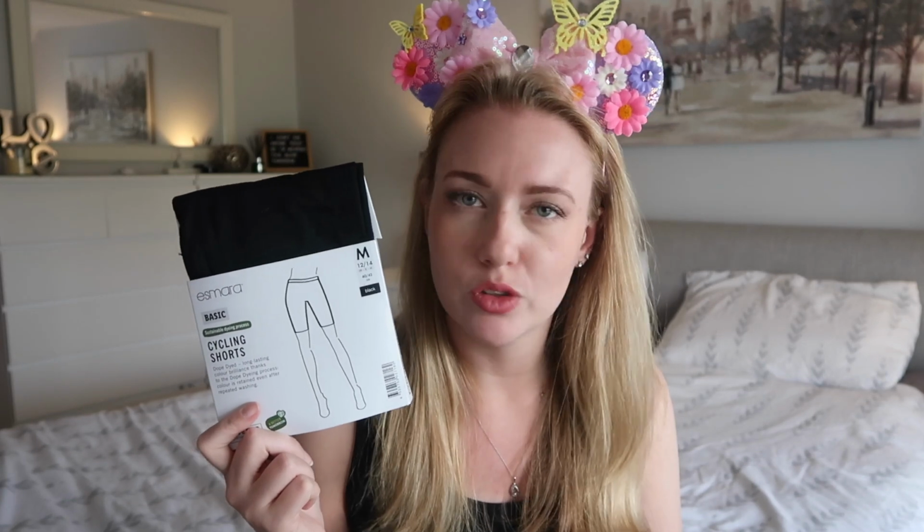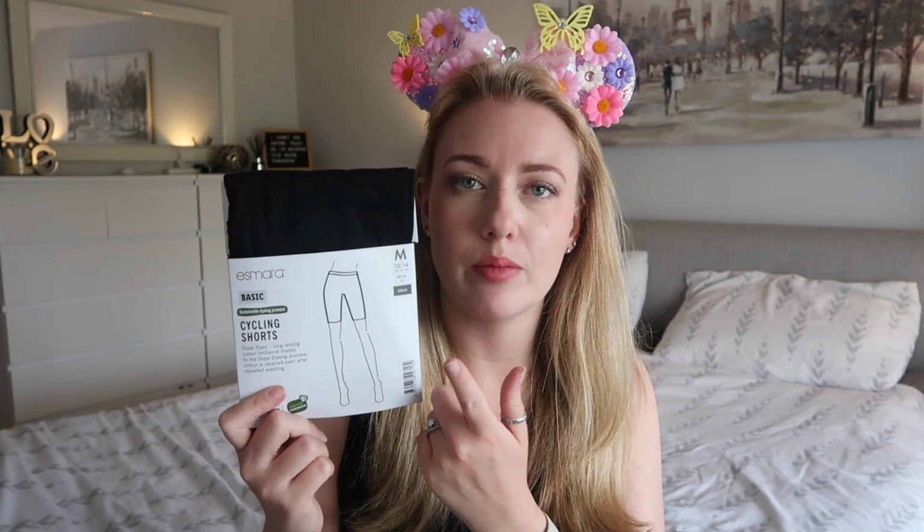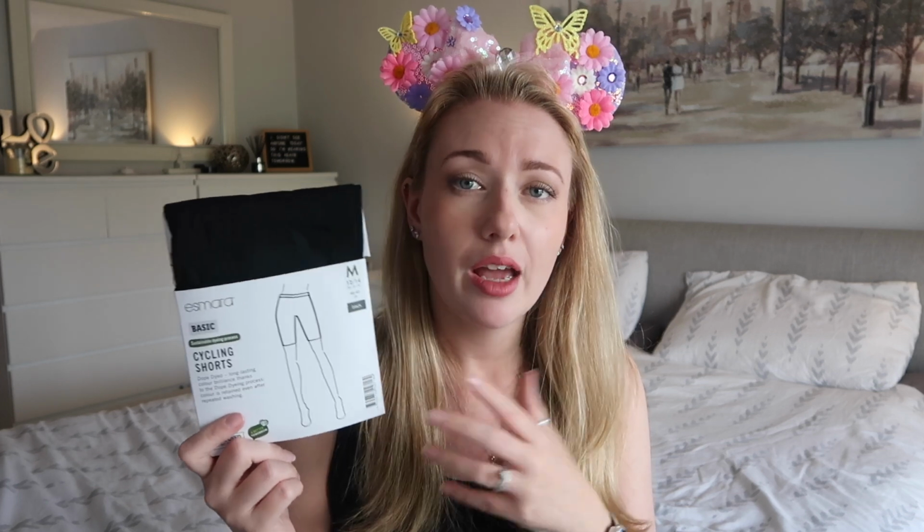The cycle shorts. You do not want to be chafing. For your 20,000 steps, you don't want to have sore legs the next day. So all of my outfits, I'm going to be wearing some sort of cycling shorts. I picked these up from Lidl's for £2.99. I've also taken my Primark ones, but how sweaty I'm going to get over there, I needed some more just to keep me going.